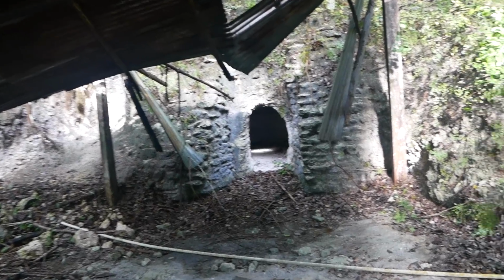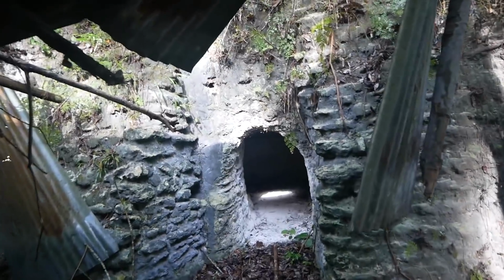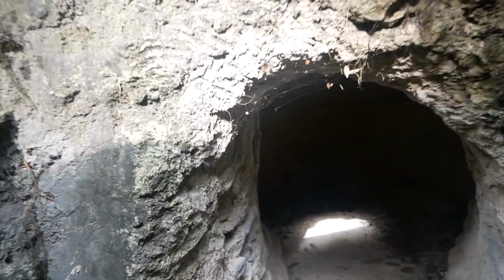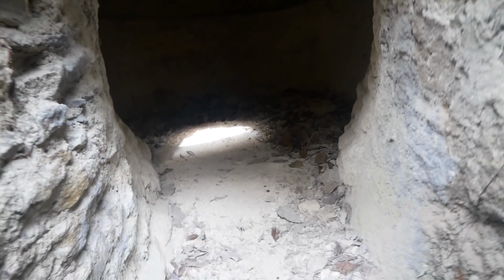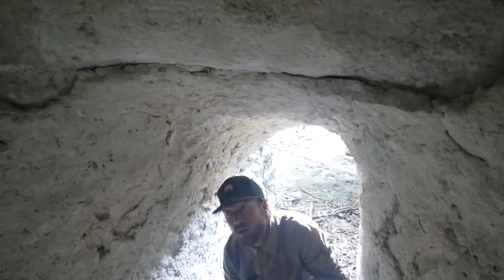So I'm going to take a quick look. It looks like they burrowed into the side of what was some sort of pyramid or something. And once they got in and it was all just solid, they went up. And you can see the tunnel just goes straight up here. I'll use a flashlight to get a look. Wow. Pretty crazy, huh?